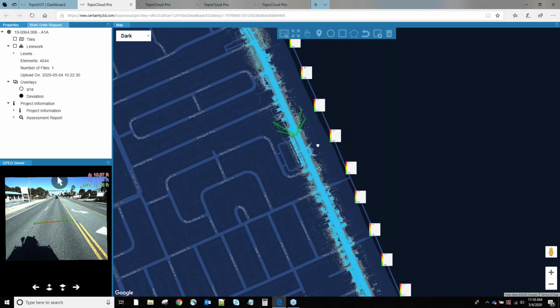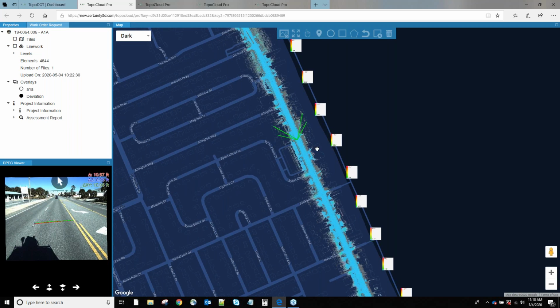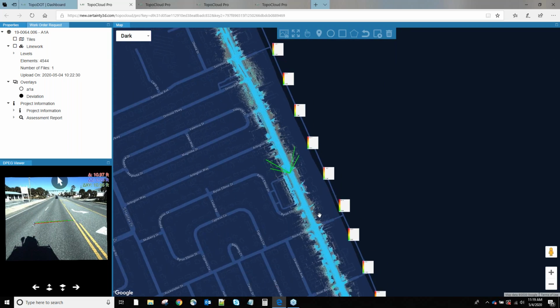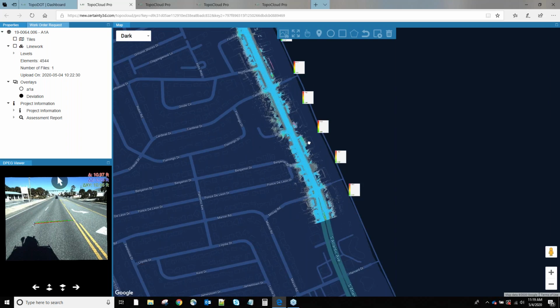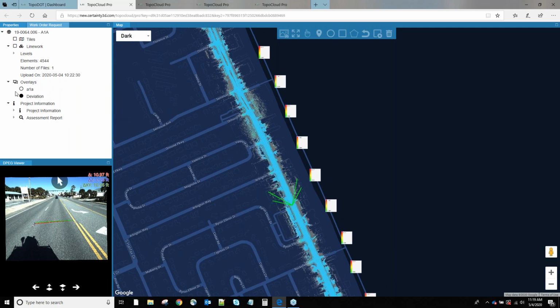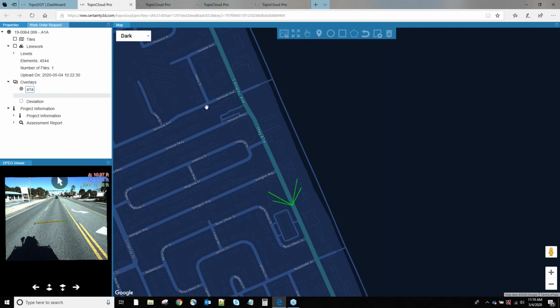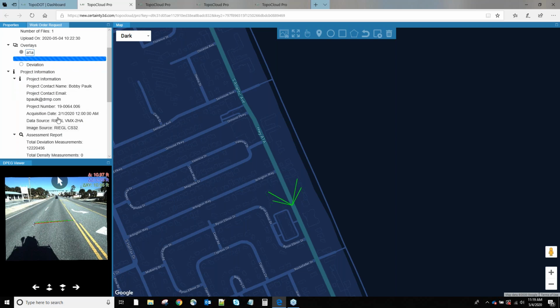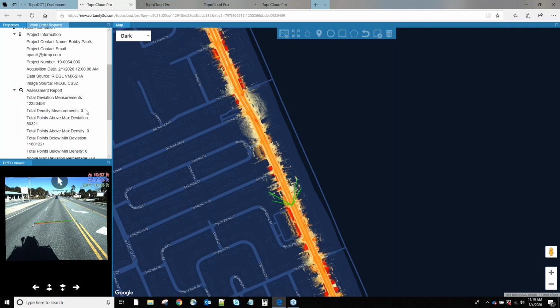And one thing I mentioned in my part of the presentation was uploading the rasters of the deviation reports and the density reports. And when we do that, it gives you a really nice visual of how well the scan was aligned after the processing. And we can toggle between the deviation, and this would just be the overview of the actual LiDAR data itself. And while that's loading here, in the project information, we can see all of the relevant project information based on the PM and when we scanned it and stuff like that.